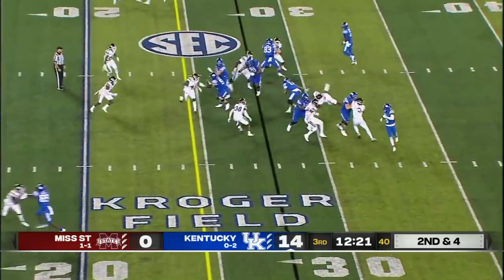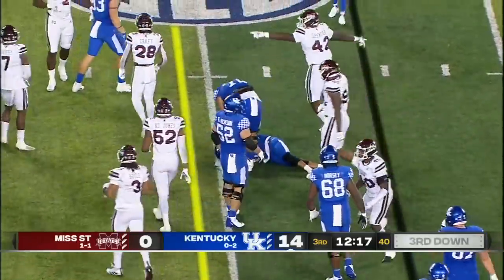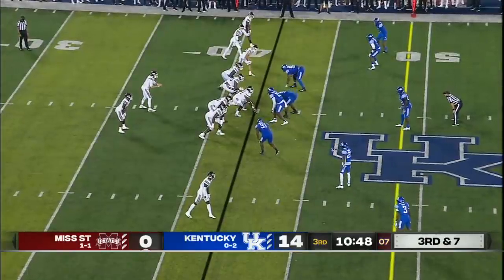But Terry Wilson with the handoff to A.J. Rose. They're just going to pound it. This is Kentucky's recipe for success. Win the field position battle. It's really all Kentucky's giving them right now.